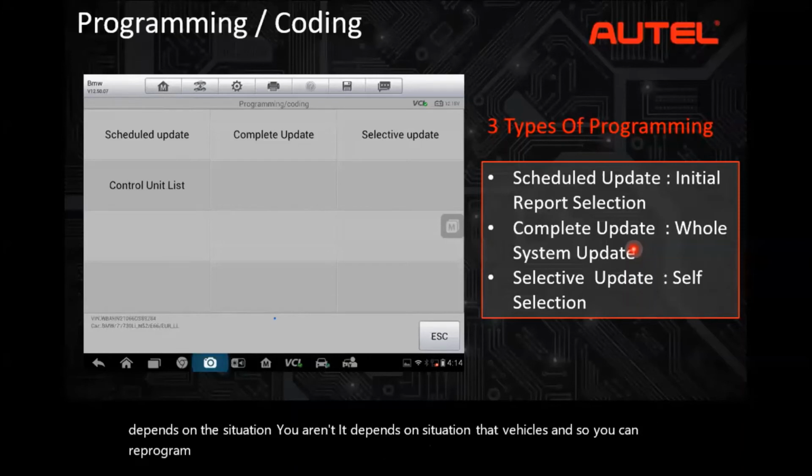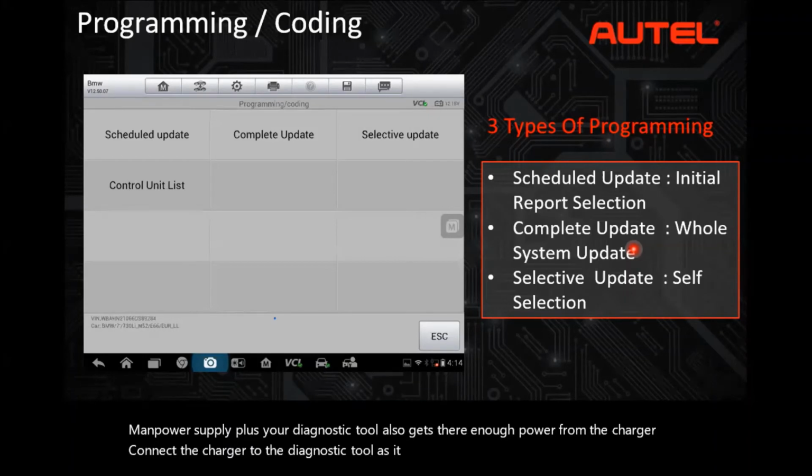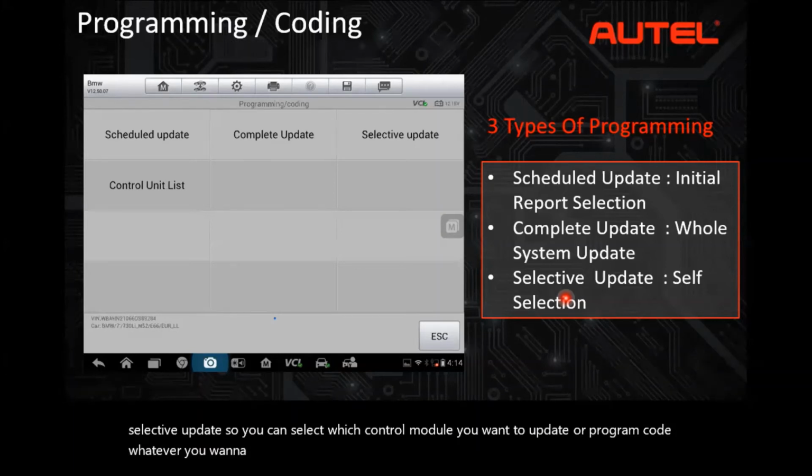Definitely for this procedure, make sure you are connected to a stable voltage supply for the car's main power, plus your diagnostic tool also gets enough power from the charger. Connect the charger to the diagnostic tool, as it might take a lot of time to reprogram a whole car. And selective update, which we most commonly do, maybe every day, lets you select which control module you want to update, program or code. So you can select one by one.